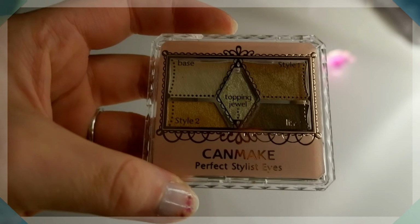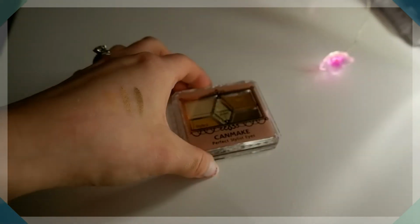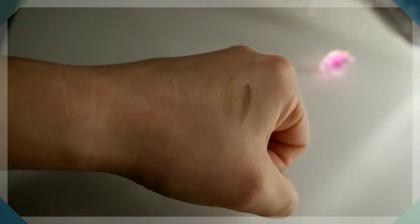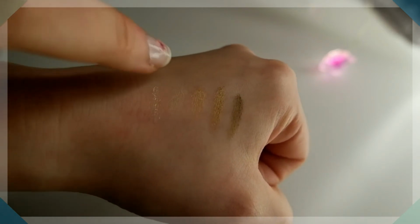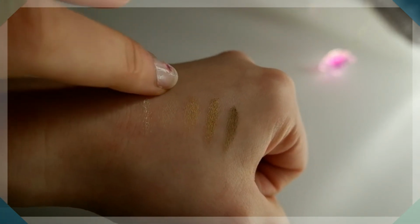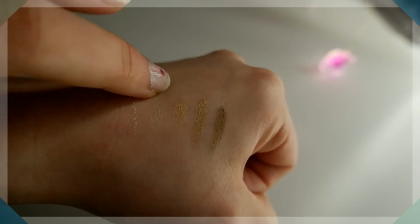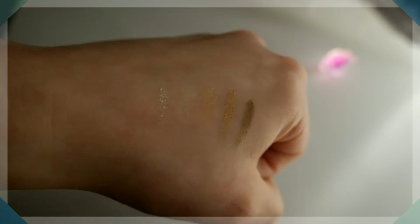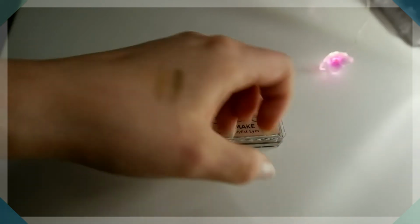We're starting with the Kanebo Perfect Stylist. My case was sadly broken, so I will just have to leave it here. But these are the colors. So we have the top layer and the 4 colors. I'm a little bit disappointed in these 2 because you can't really see them that well, which is quite typical for Japanese eyeshadow. But the 2 other ones, this is supposed to be the liner. These ones are quite nice, and the top layer is very glittery, so I'm quite happy with that.